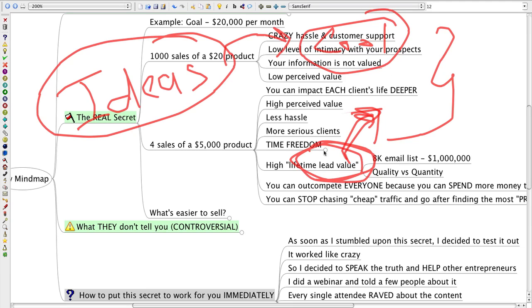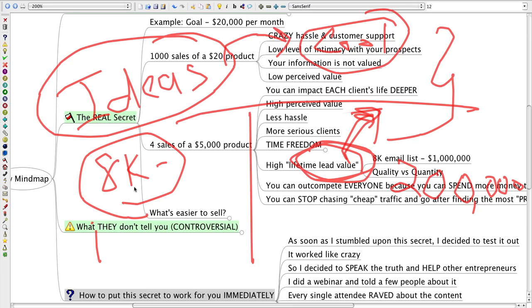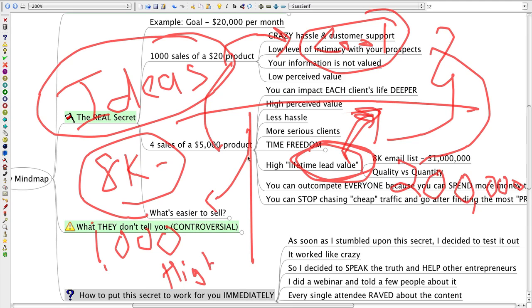And here's the type of hook that I would create. High lifetime lead value. I could share an example and a story of this guy who made his first $1 million from a list of 8,000 people, and this other guy making $10,000 per month from a list of 200,000 people. I could have a capture page that asks: what was the number one secret of this guy who has a list of 8,000 people and made $1 million? And in brackets, it's not what you think, because most people would think it's a responsive list. Yes, that's true, but it's also a high ticket offer, and it's also selling it through the right medium. I could share that secret, and that could be my hook.